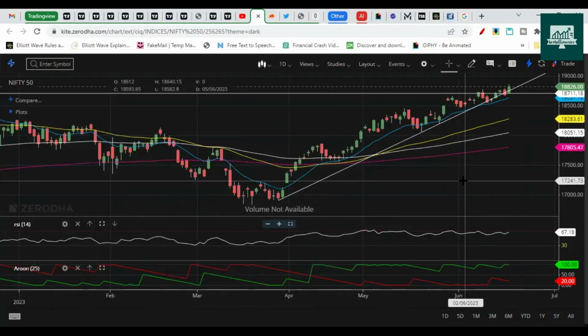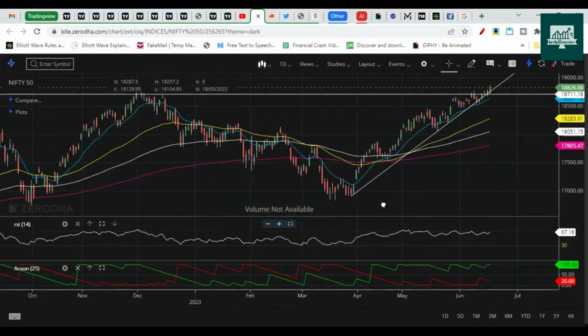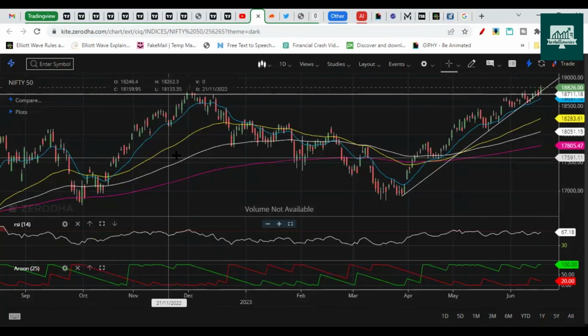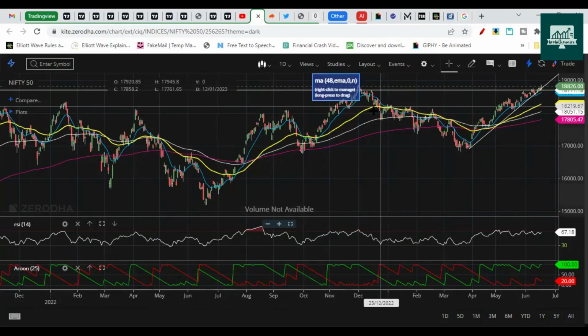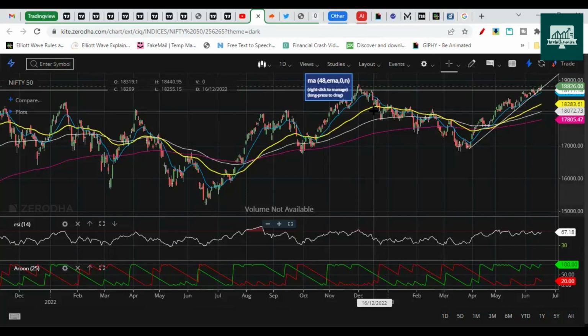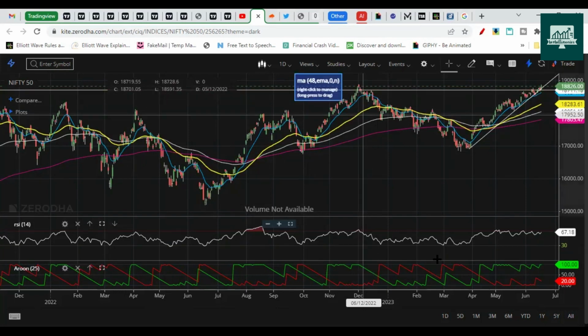So that's what we can conclude from price action and indicators. The next resistance is directly at 18,888, and after that we don't have any resistances. Nifty should continue higher, and 19,000 should be hit once we take out 18,888.